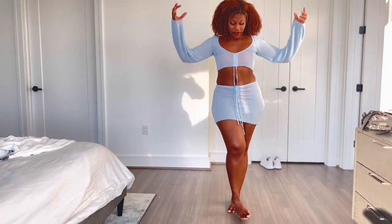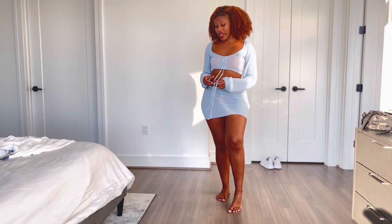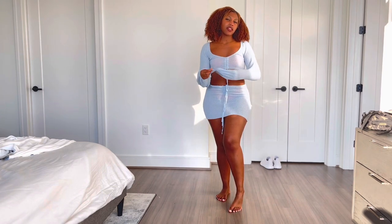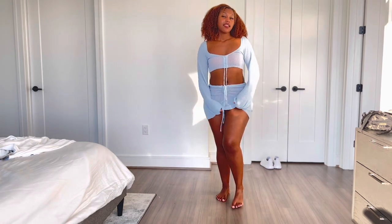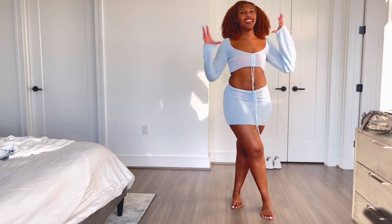I love this outfit in particular. This is very cute, very flattering. I should have typed this up here. I'm just being lazy. But yeah, it's definitely worth it. These pieces are quality. I could put this in the washer and dryer probably 50 times and I feel like it would stay the same. This is top-notch pieces, top-notch materials.